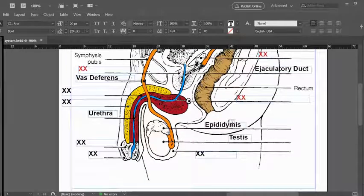So coming back to these structures, looking at the penis itself, we have an area here labeled in yellow and an area here labeled in red. So the first one here in red is going to be the corpus spongiosum, and then beneath it is the corpus cavernosum. And so I'll give you a moment to get those written in.